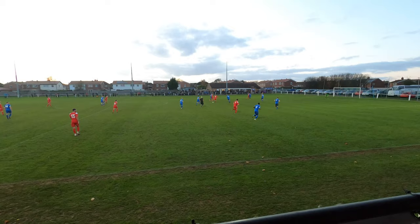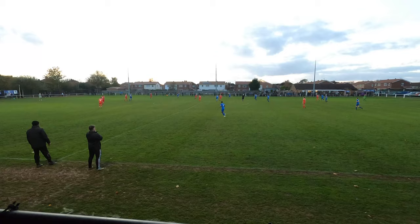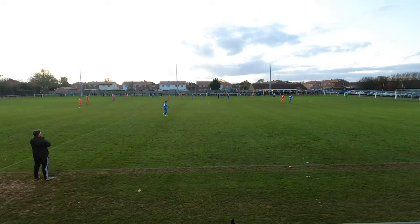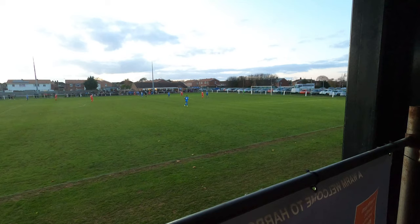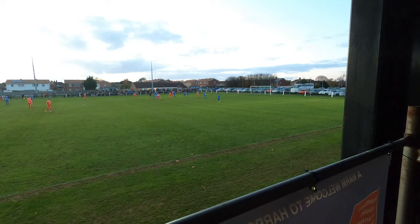Bridgnorth through there, but Phil makes a great pickup there. Seven for Bridgnorth. I think Harrowby is now feeling a bit tired. I think both teams have used up their energy now, and I don't think Harrowby are going to be able to get another goal.